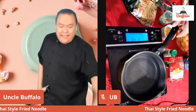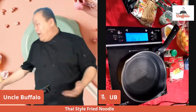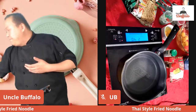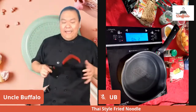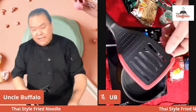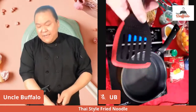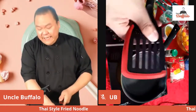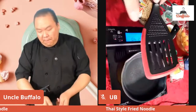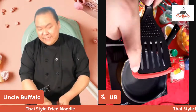So after the noodle is done, I'm going to stir fry. What I'm going to use for stir fry, of course, is a ladle. One of the cooking tools that I'm going to use is this ladle. You can see from Cam 2, this part is PP, so it's hard enough. It won't bend easily. Strong, so it's nice for stir fry. But this red part is silicone.